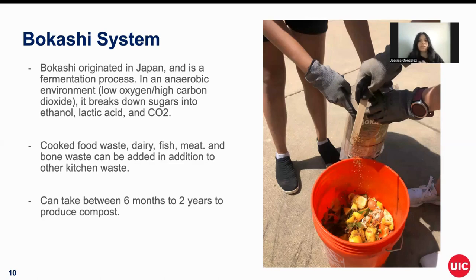So on this one, again, you could add everything you could add from the vermicompost and the tumbler system, but in addition, you could also add dairy, fish, and meat, as well as any bone waste. So any animal products could go in here as well. It usually takes a little bit longer than the other ones, ranging between 6 months to 2 years.